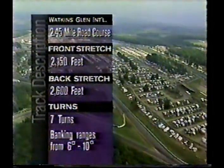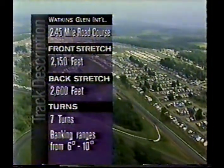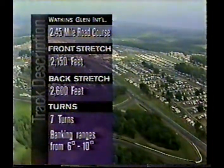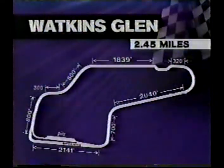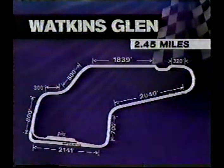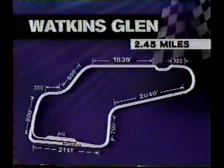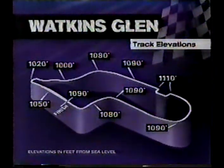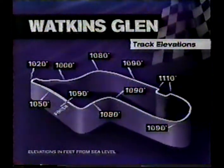Take a look at our track description. We told you it's a 2.45-mile road course, front stretch, back straightaway, 2,600 feet. There are 7 turns ranging in degrees of banking from 6 to 10 degrees. And, of course, there's an inner loop right up there. And Kyle Petty, that can be a real booger. Yeah, the inner loop is a critical place to get through because that sets you up for the final turn down there.